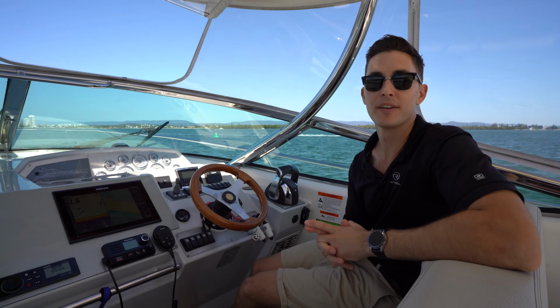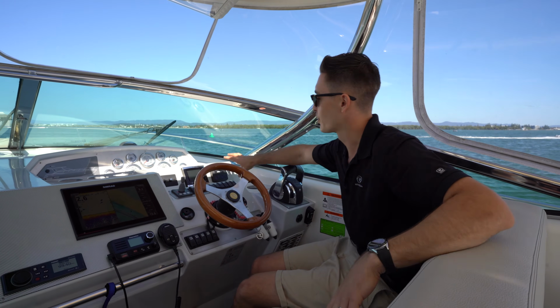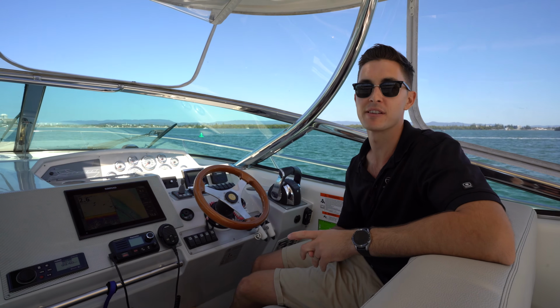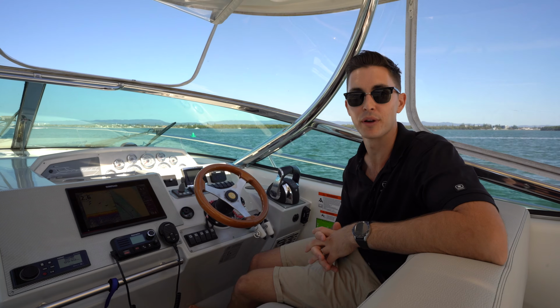So we've had a beautiful run over here to South Stradbroke Island. I've dropped the anchor just off the beach here with the help of my chain counter on the dash. As you can see, I've put 20 meters of chain out for the appropriate depth we're sitting in. Now that's the best peace of mind when you've got your family and your friends on board to know how many meters of chain you've got out the front.